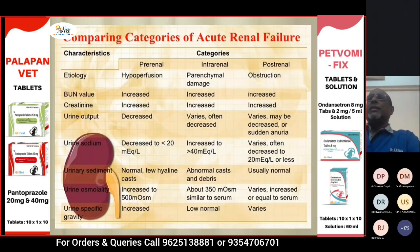So once you find there's an acute renal problem, you'll have to categorize it as pre-renal, renal, or post-renal. So you have different small tests. BUN value is increased in pre-renal, intra-renal and post-renal. Creatinine is again increased in all the categories. Urine output is decreased in pre-renal. Intra-renal varies, often decreased, and post-renal varies, maybe decreased or sudden anuria can be there. Urine sodium is decreased to less than 20 milliequivalents in pre-renal, in intra-renal it is more than 40 milliequivalents, and in post-renal it varies.